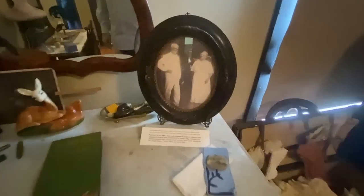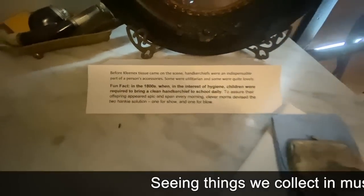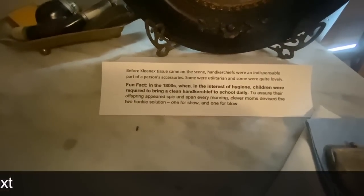I like the displays because they're informative. You know, we didn't have Kleenex. You had to have a handkerchief. And I did not know this little fact that children were required to bring a clean kerchief to school every day because people didn't have the ability to do laundry every day.